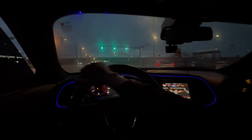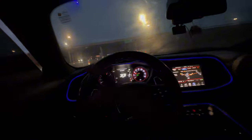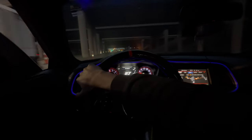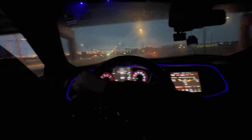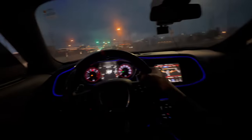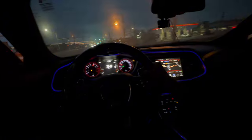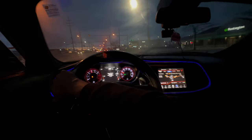Switch hands once again. Damn, this bitch, boy. Had to hurry because of the shot light, you know what I'm saying? Had to do it back to back.